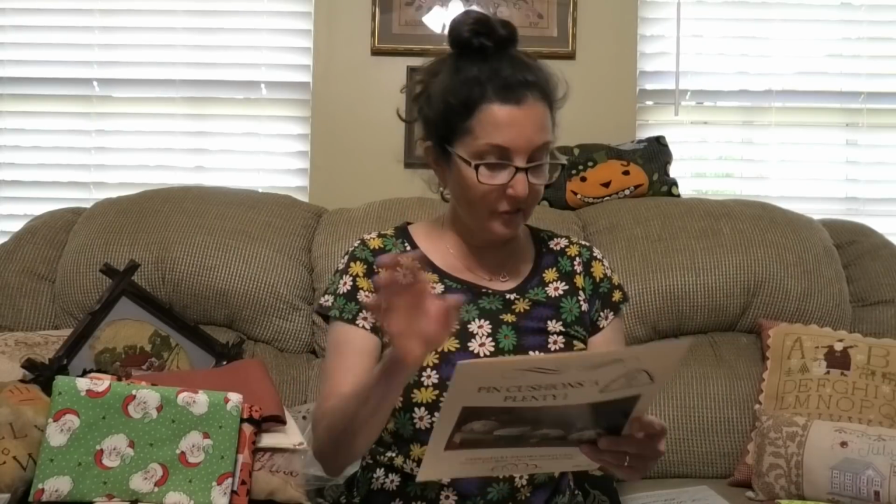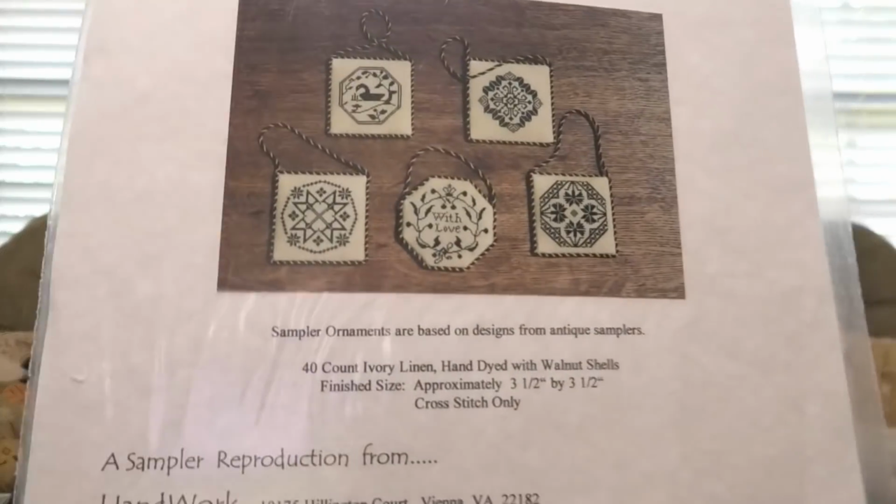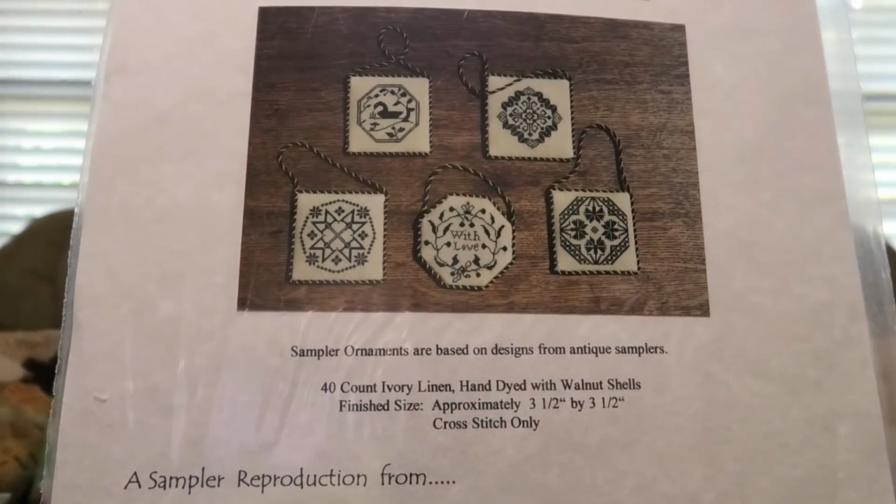Let me see what she did them on. Oh, she's got so much information on these. It's like, whoa. Finishing instructions, everything. Weeks anchor. No, she didn't say. Okay. Handwork. I think these are out of print. These are sampler ornaments, Quaker motifs. And there's two of them.